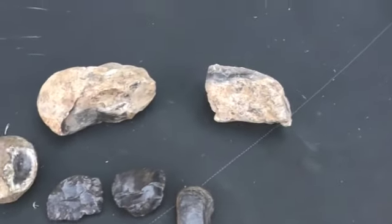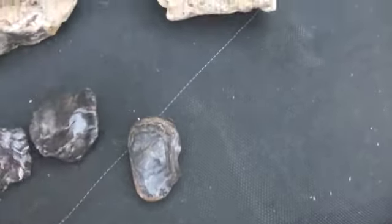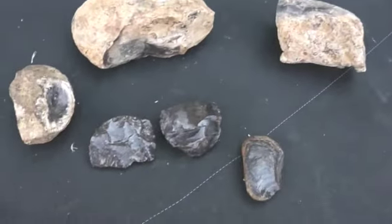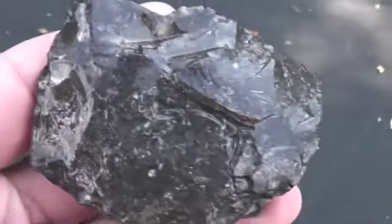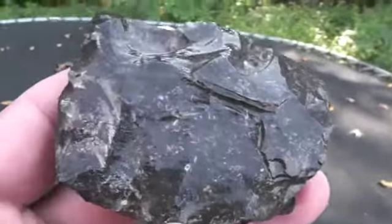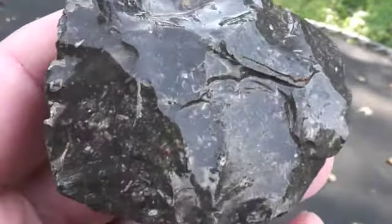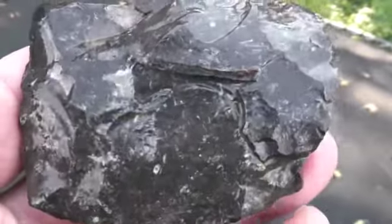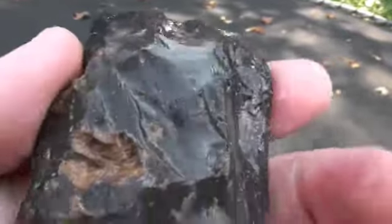Now this video ain't gonna be for the artifact lover so much, but I stopped at a field today and picked up some material, and this right here is probably an example of what's going to be inside of those nodules right there. I don't know if you can see it or not. It's got a lot of little fossilized features within that. This is probably a tool right here of some sort made out of that material.